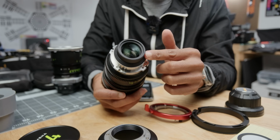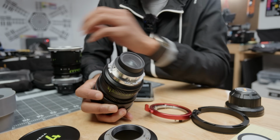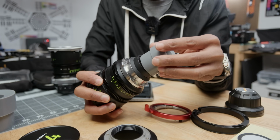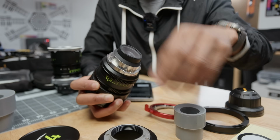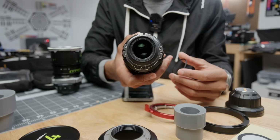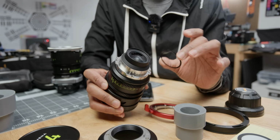Now, I don't have this right now, but Nisi will be releasing rear filters. So on the back of these lenses, let's see if this is the right one, yeah, you can actually screw off this sort of protection lens here. And then that way you can screw on whatever mist filter they release, or I don't know, maybe some rear NDs, some rear fixed NDs.